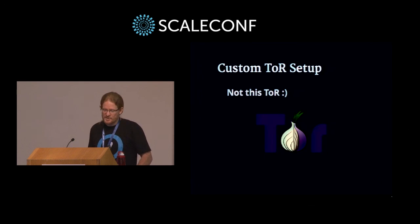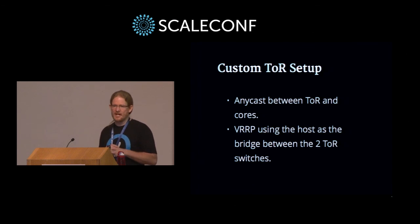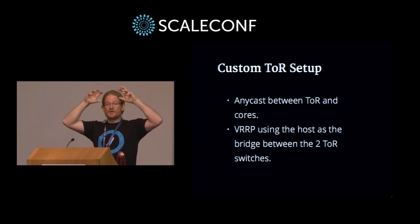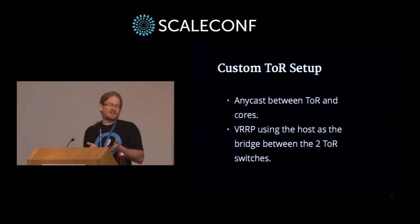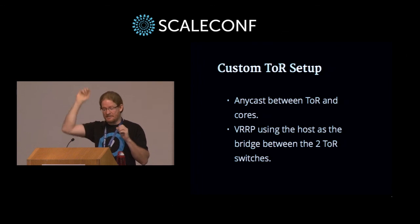Okay, then the custom ToR setup. It's not the Tor with the onions or all the fancy stuff where you're trying to hide from the black silent helicopters. It's basically about the top of rack. So we are in the DC, you've got your server rack, and you've got switches at the top, and those switches are basically switching the traffic for those servers, quite obviously, and that's connected to your core going to the internet where you're advertising.